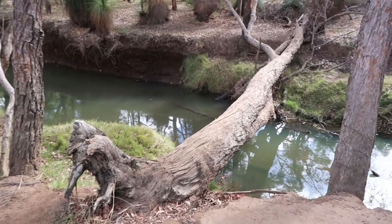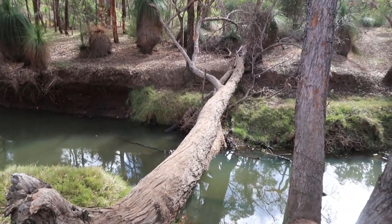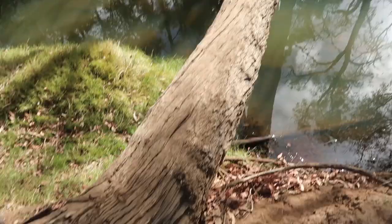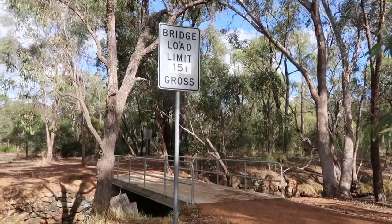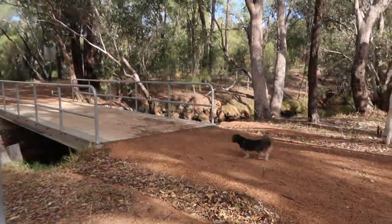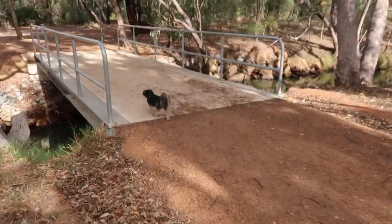I wonder how many people have attempted to walk across this thing. Not for me. Now that's more like my bridge. Should just about take my weight as well. Come on, old man.